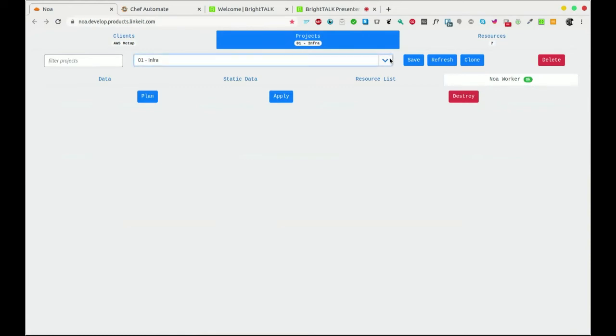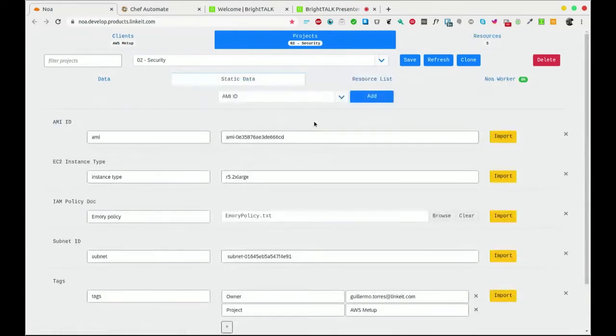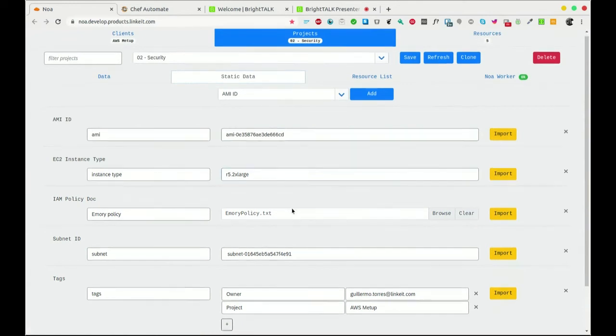I've created a second project for security for that testing. Here you can see that the resource list is in blue, which means that it has not been deployed yet. So here we have a security group, an EC2 instance, an IAM policy, and basic data. And in the static data, you can choose the AMI that you want to use. This is a list. You can add additional AMIs to that project. And then you have the instance type.